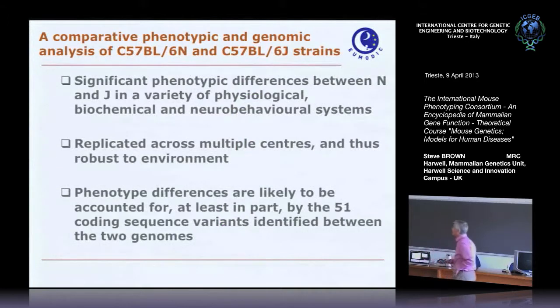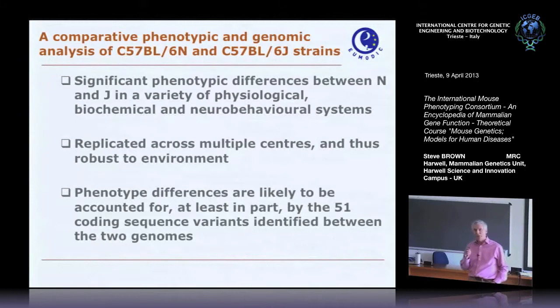So in summary, we found that there are significant phenotype differences between N and J in a variety of physiological, biochemical, and neurobehavioral systems. And we can be very confident about these phenotype differences. They're replicated across multiple centers, apart from that open field test that I was talking about. And therefore, they're relatively robust to environment.